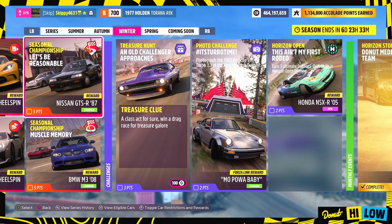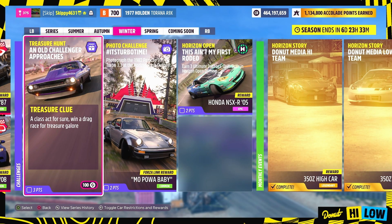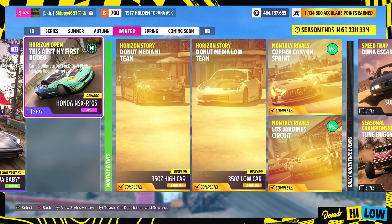And just 2 seasonal championships on this week's playlist, giving out 1 Nissan GTSR 87 and the BMW M308. Winter challenges to go and complete. Treasure Hunt makes a return, giving out 100 Forza points. This week's photo challenge, giving out the Mo Power Baby Forza link chat phrase. And finally, Horizon Open challenges, giving out the Honda NSX-R 05.